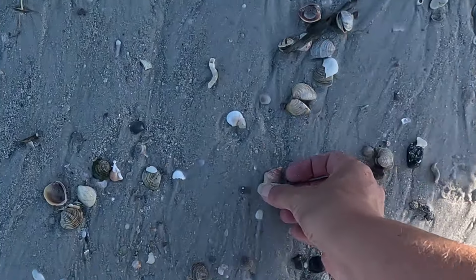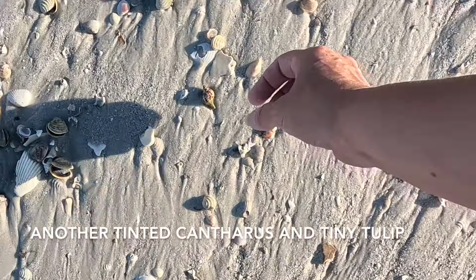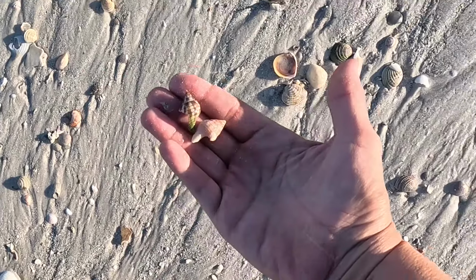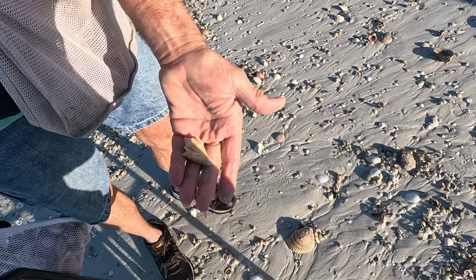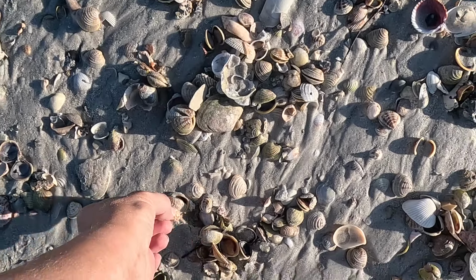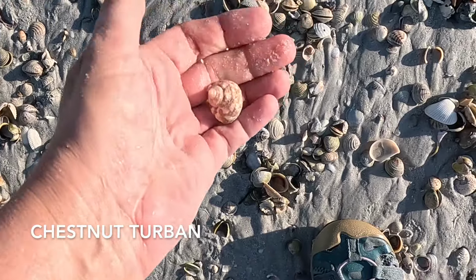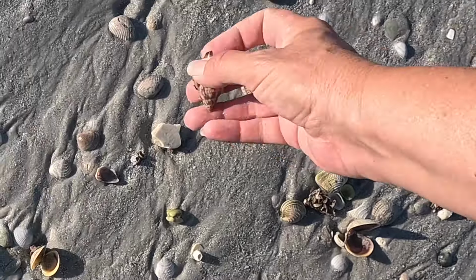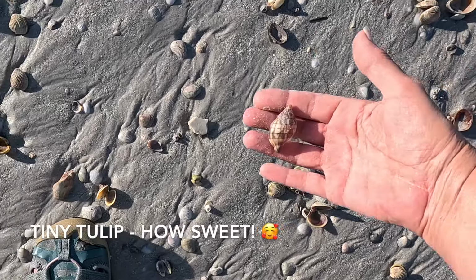Hey, there's another cantharus. Looks like that guy just got washed in too. And a little tiny tulip. Sweet. Oh, that's a nice one. Yeah. Nice juvenile fighting conch there. It's a pretty little chestnut turban that's in really good shape and it's got a nice pattern on it. Awesome. Here's a tulip that was just washed in. Beautiful.